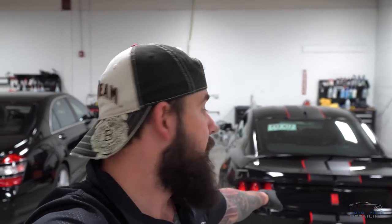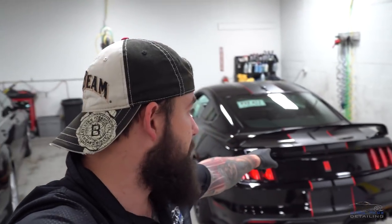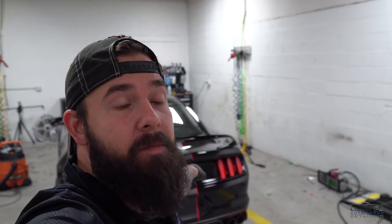This is the Mustang GT350. We're gonna be doing a full XPEL gloss wrap on it. So that means we're gonna take off these stripes. We're gonna be replacing them. After we do a full paint correction, we'll be doing the XPEL, put the stripes back on, and then we're actually gonna be doing Gtechniq over the XPEL there, just to protect that. Also gonna be doing window tint on that one.